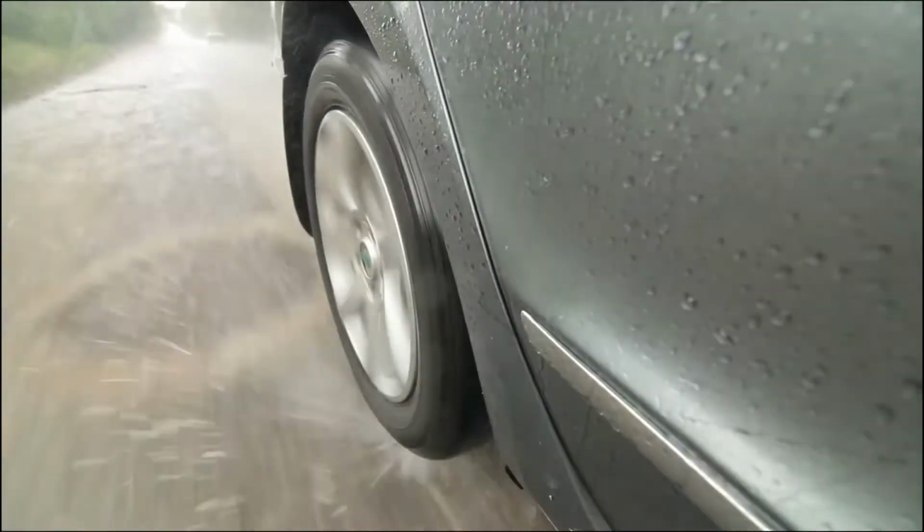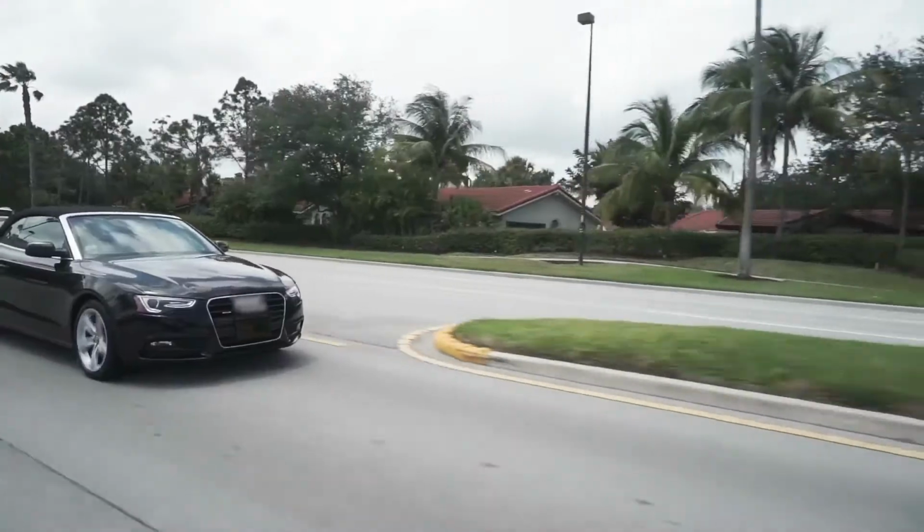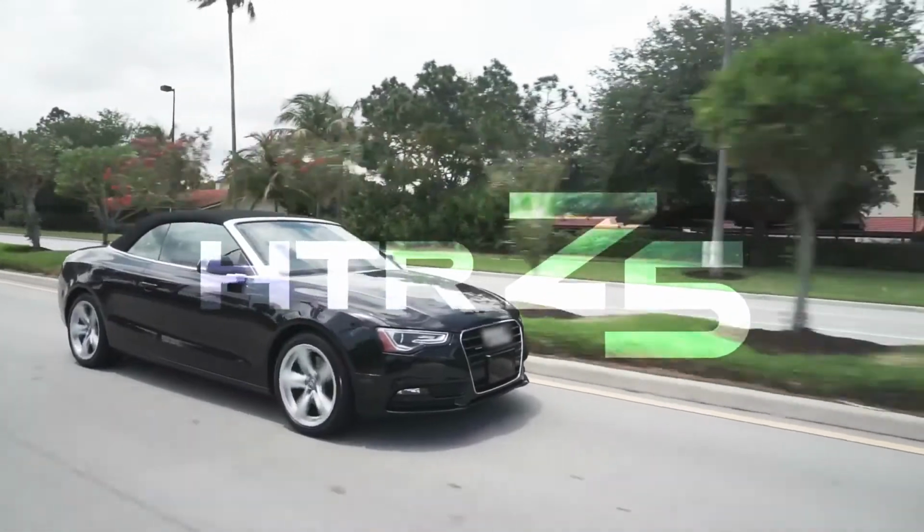You can't control the weather, but you can control which tire you ride on. For maximum performance, no matter the forecast, equip your ride with the Sumitomo Z5.